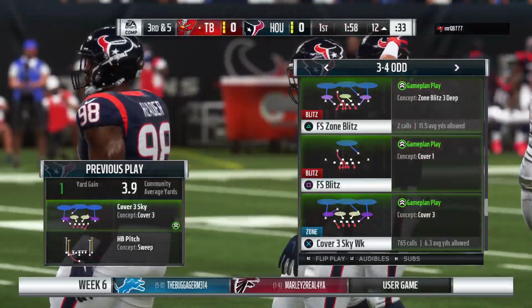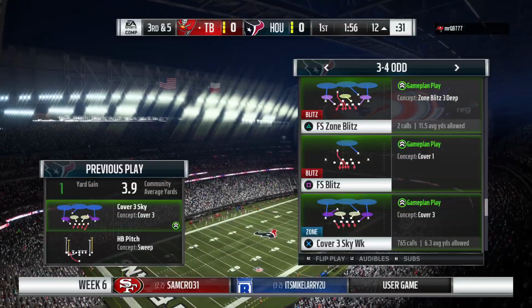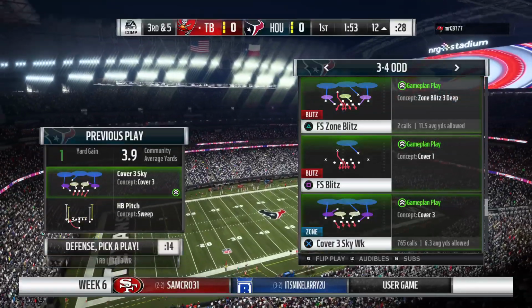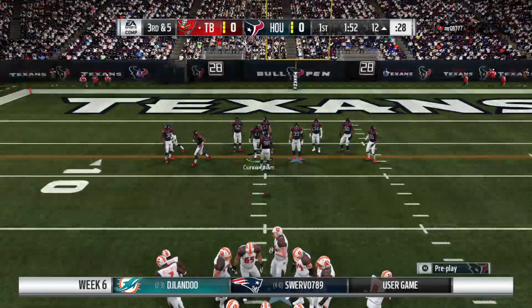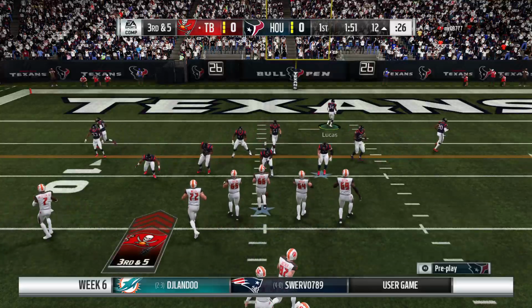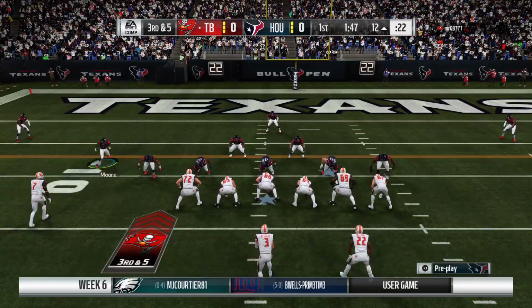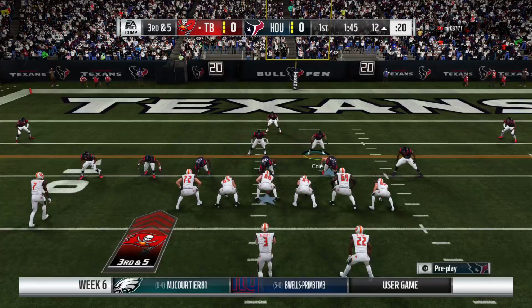Absolutely love the effort there. The ability to flow from his inside spot and stop that one at the line of scrimmage. Nice linebacker play. Already a pair of 3rd down conversions for them on this drive, but right now they need 5 yards on this 3rd down try. All right, here we go.